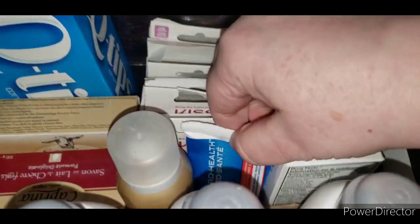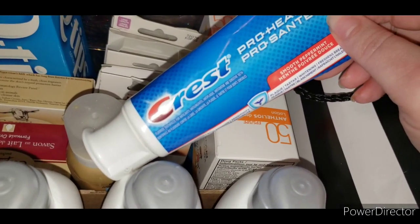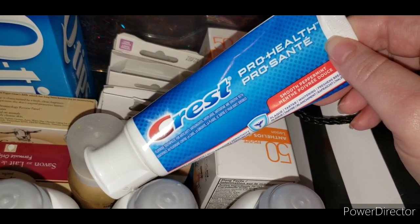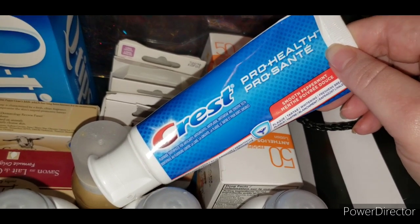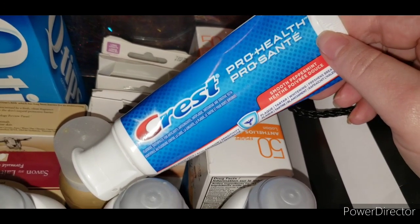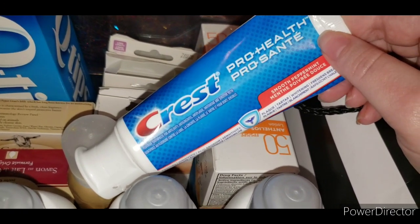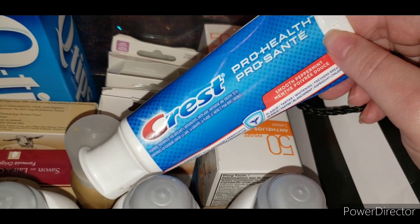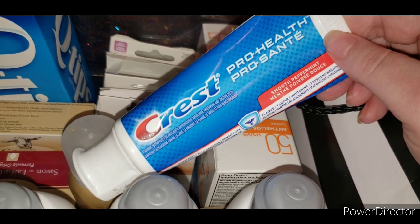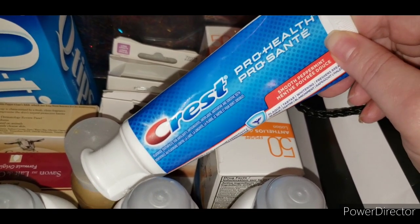Also, this is my secret weapon for those stubborn pimples that are underneath your skin, but won't come through. You ever have those pimples you can feel underneath your skin, but there's no head on it? You put some toothpaste on it overnight. By the morning, it's all dried up, and probably there's a head on it and you can just pop it. Or it'll just dry up completely and be nothing left underneath the skin.